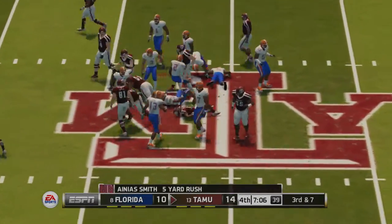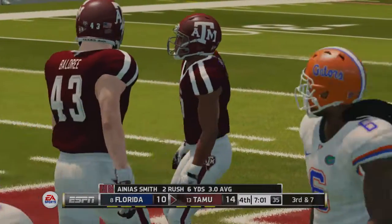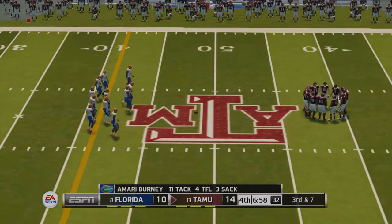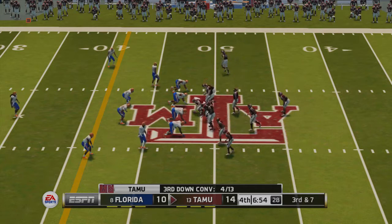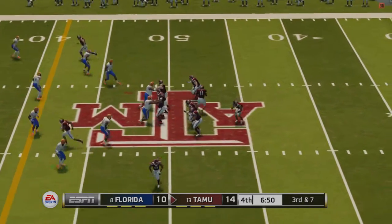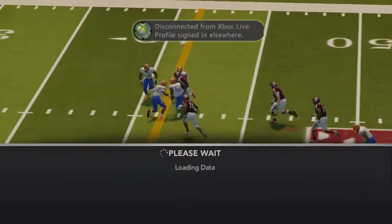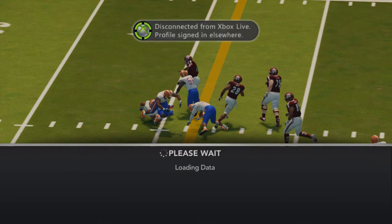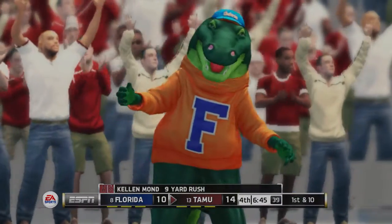Up the middle for a nice gain. Brings him down. Call it a gain of 5 yards. That makes it third and seven. And this play is number eight on the drive. Mike 51. Hey, let's calm down. Hey, ready. Scrambling around. And he's tackled at the 40-yard line. And that's their third first down of the drive.